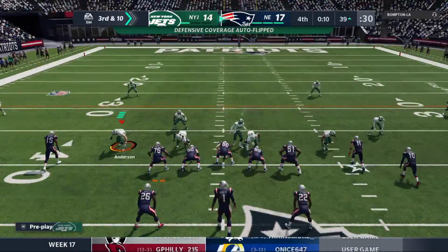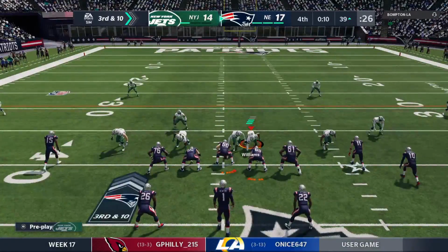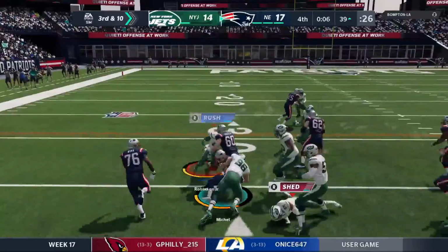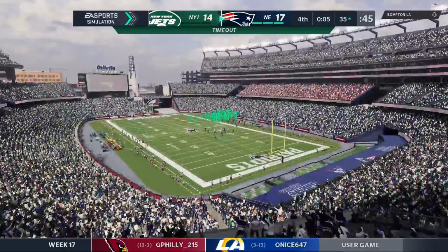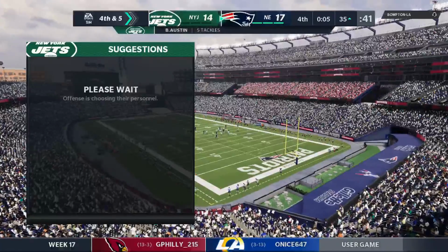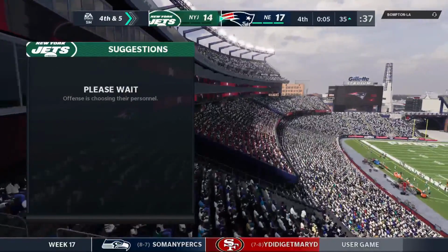Big play coming up. Here's 3rd and 10. I would expect to see some pressure here. On 3rd down, Michel. And he'll only get this to about the 35, well short of the line to gain. And the clock will now stop as a timeout is called with 5 seconds left. 4th down.